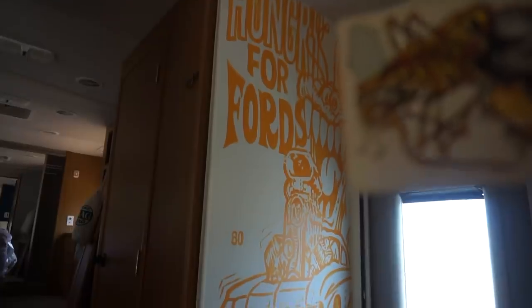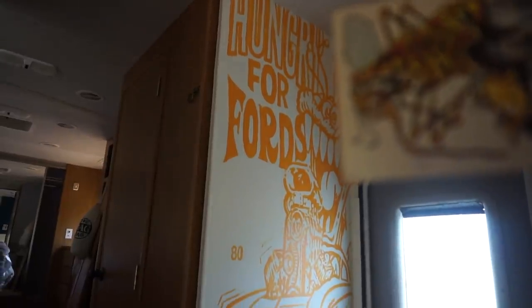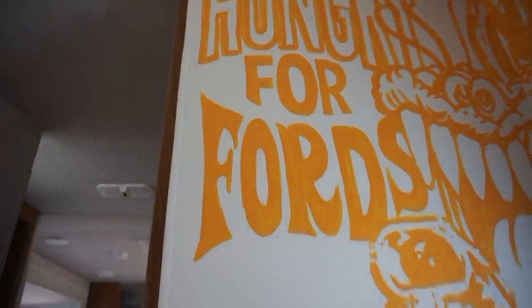Y'all, it's done. There it is in all its glory. Isn't it so cool? Look at it. Hungry for Fords. Booyah, baby. So life hack, if you ever need a rough outline, use a projector and then go back and perfect it yourself. And I find no shame in that. It's still your art if you paint it, okay? And ain't nobody made something like this.